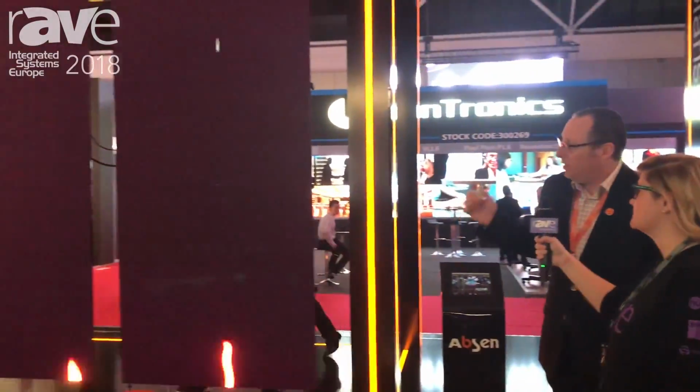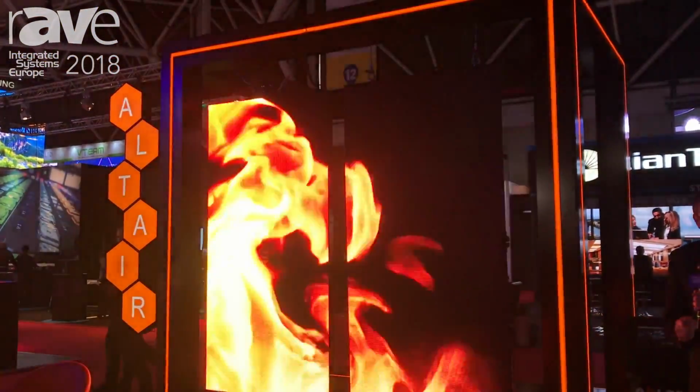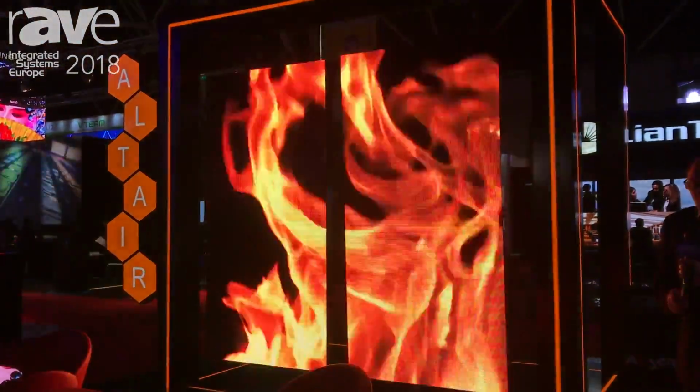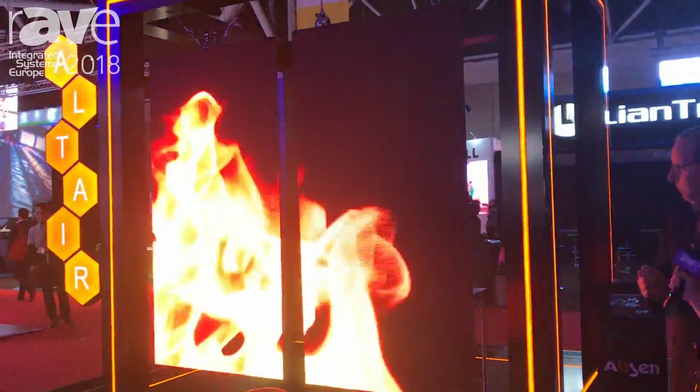Nice. So can you give me a little booth tour and show me some of the stuff you have here today? Sure. Let's take a look right over here. You'll see that we have the Altair. This is our new touring product. It is the lightest weight touring product on the market as of right now. We have it in both a white package and a black package. The black, it's pretty bright, right?